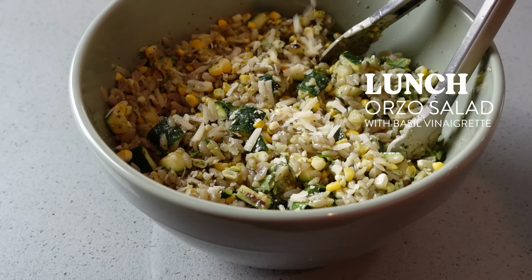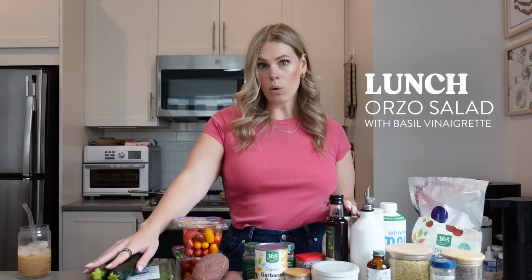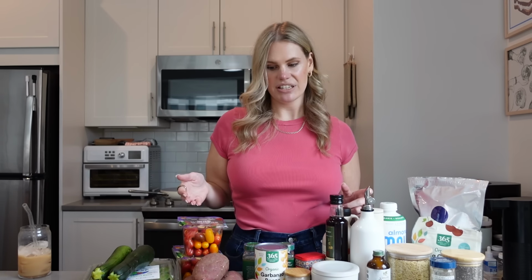For lunches, I'm gonna do an Orzo salad. It's gonna be very summery. It's gonna have grilled or roasted zucchini and corn. I'm gonna do a basil vinaigrette to go all over that. I'm gonna put some Parmesan, or you can do nutritional yeast for dairy-free. And I'm gonna use the cassava Orzo that I really like from Jovial Foods for that one.